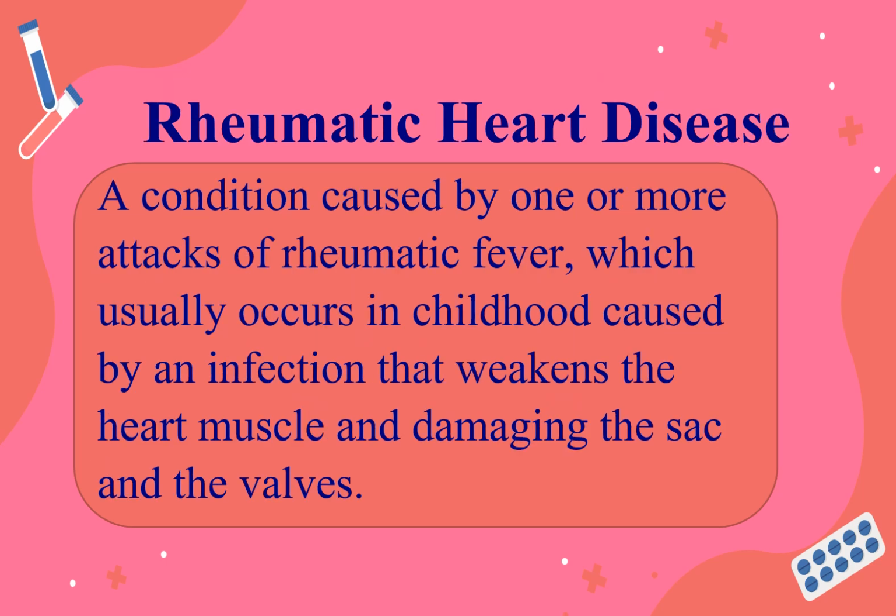Rheumatic heart disease. This is a condition caused by one or more attacks of rheumatic fever, which usually occurs in childhood, caused by an infection that weakens the heart muscle and damages the sac and the valves. Regular consultation with the doctor, taking of prescribed medications, and surgery, if needed, may be done as treatment.